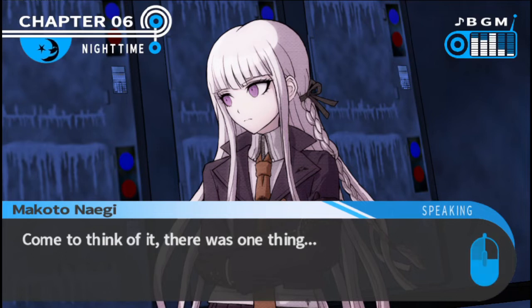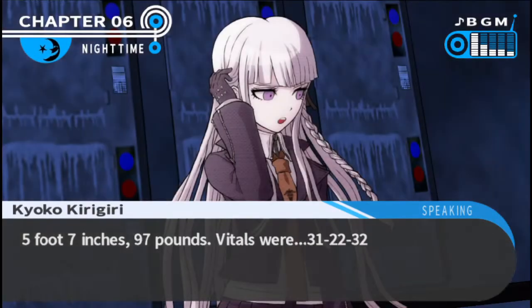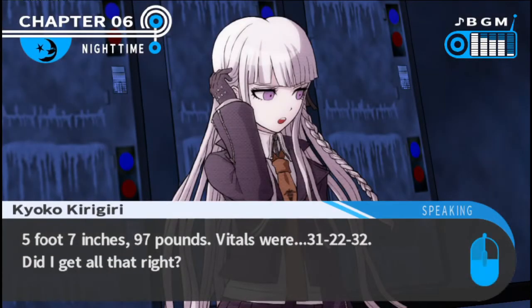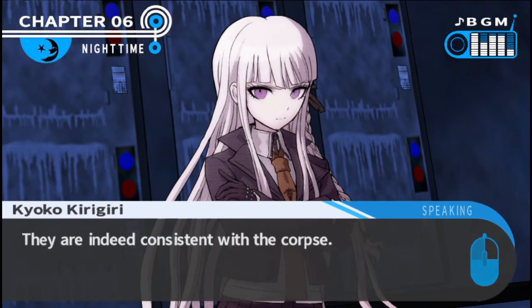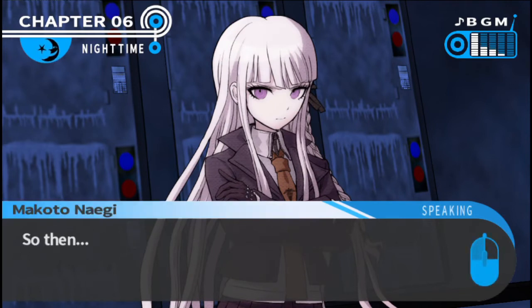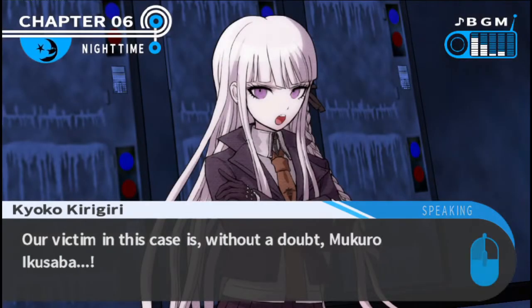Come to think of it, there was one thing. Earlier, when I was looking at Mukuro's profile, it listed her height and weight. 5 foot 7 inches, 97 pounds. Vitals were 31, 22, 32. Did I get that right? Do you remember all that? They're indeed consistent with the corpse. So then... And don't forget about the Fenrir tattoo. There's absolutely no mistake. Our victim in this case is, without a doubt, Mukuro Ikusaba.